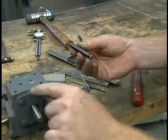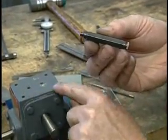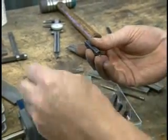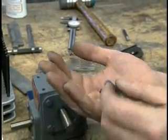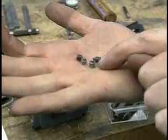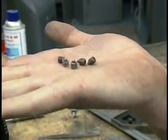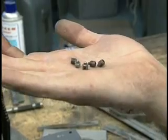Now, if we look through here and find the thread size that corresponds to the threads in the mounting holes of the gearbox, in this case, 1/4-20, open this up. What you find inside are these little guys, 1/4-20 threads, and on the top of them, you can again see a little point that serves the same purpose as a center punch.